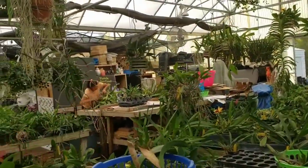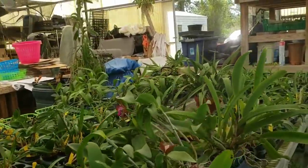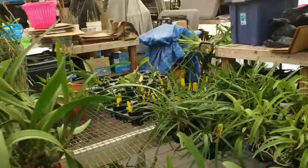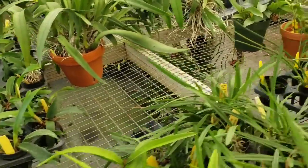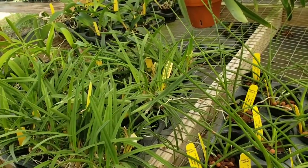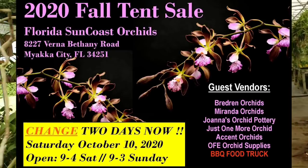So, this is my little walk through Suncoast. The woman is working hard. They're dividing stuff for you. And I'm gonna go and take a look at that warehouse. So hopefully we'll see you Saturday, Sunday. If not, if you're shopping online, please make sure you watch our dividing encyclopedia video. There's a surprise for you in there.